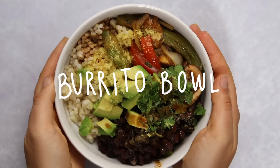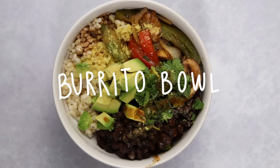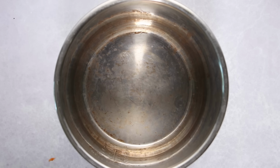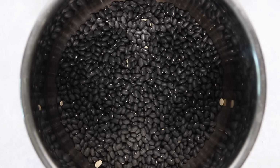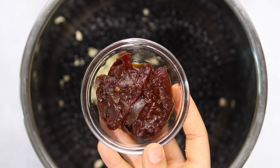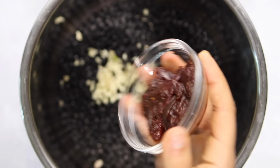First up, we are going to be making burrito bowls. I love this recipe because it's really easy, perfect for meal prep, and really affordable. So to start out, we're going to be making a big batch of my Instant Pot Chipotle Lime Black Beans. We're going to add some dry black beans to our Instant Pot along with some garlic and chipotle peppers in adobo. This is what they look like.